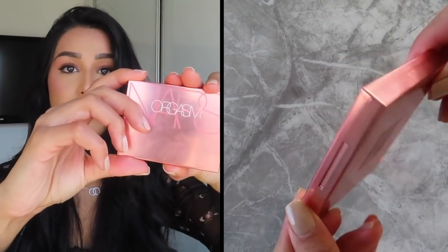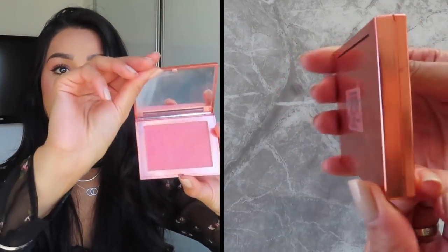Again, this is a Nars product. I think Nars do really, really good base products. This is the Nars Orgasm blush, and I believe this is a limited edition packaging. It's just so pretty, and because it has bits of gold in it, if you're in a pinch, sometimes if I'm only bringing a few products with me to stay over or something like that, I will just bring this and it kind of doubles up as a highlighter blush.